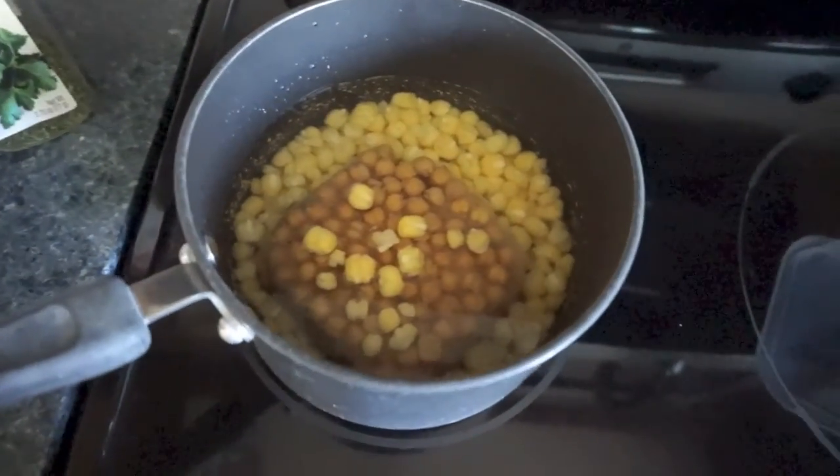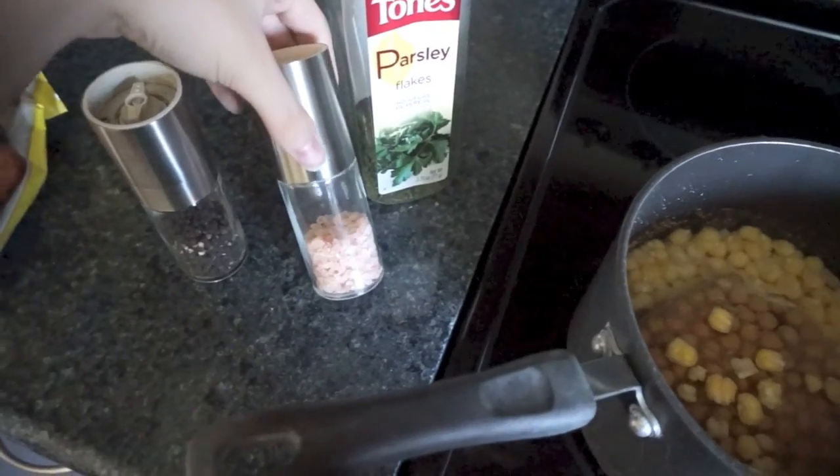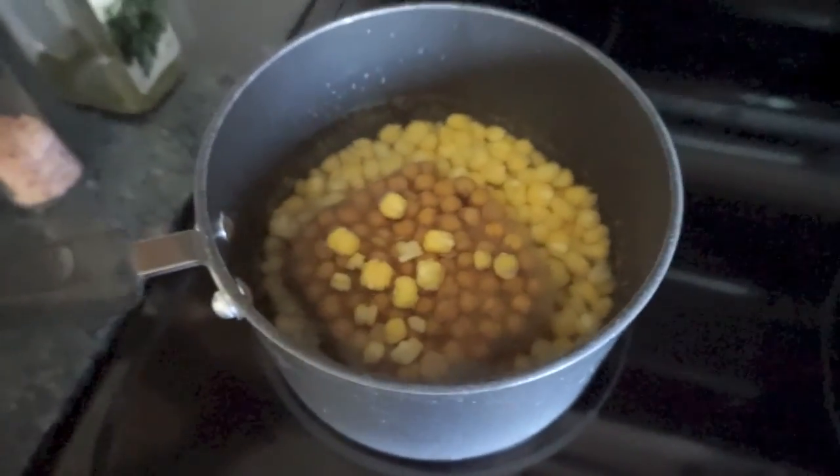I thought that would be good together, so I'm just going to let these simmer for about 30 minutes with a little pink Himalayan sea salt, cracked black pepper, and some parsley flakes I'm going to stick in there to flavor it. And then that'll be good.